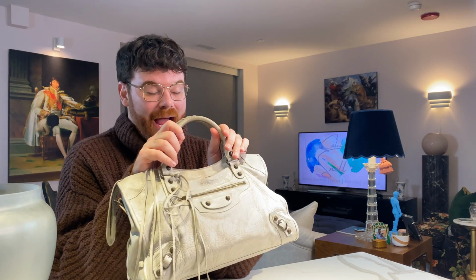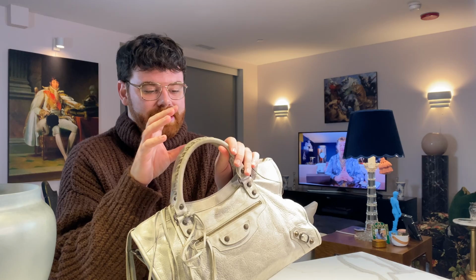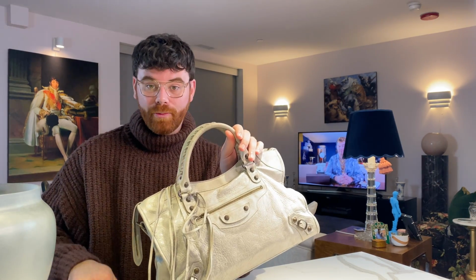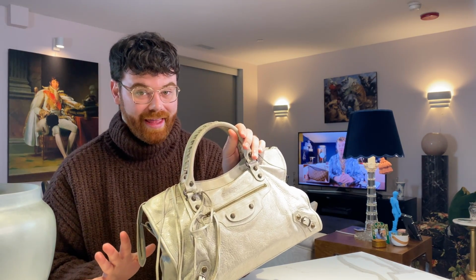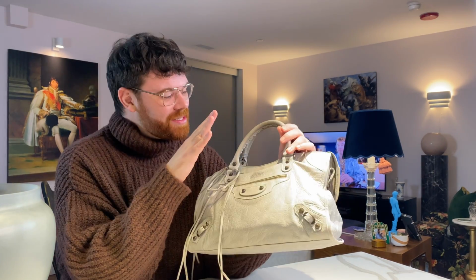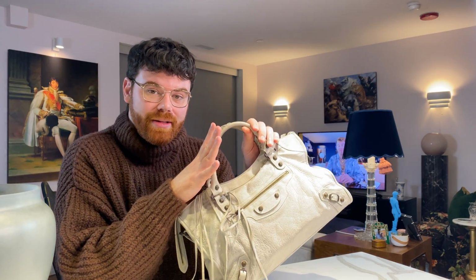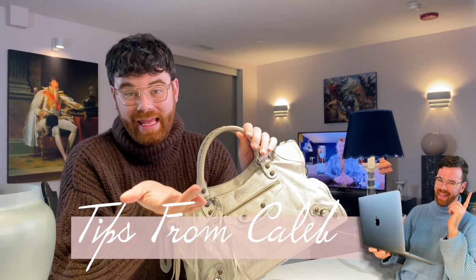Now the handles. This is the most important information I will ever give you. The lighter bags and a lot of the brightly colored bags, you'll notice have really dark handles. Knock on wood or marble, mine does not have that yet, and I am so happy and also so scared to use this bag for that very reason. So these handles will darken. It's just going to happen. So when I carry my lighter colored Balenciagas, I don't lotion my hands that week.